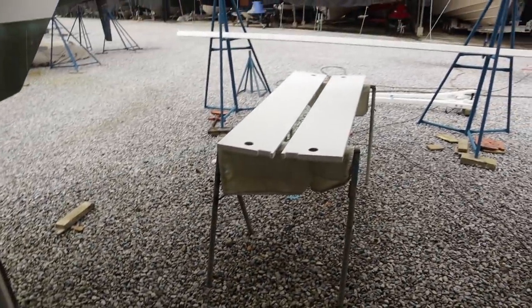Other jobs that are underway, I've got the deck boards off the boat at the moment. These are the side decks you can see behind me. They were looking a little bit tatty at the end of last season. Dings and chips and so forth, they needed a good repaint, so that's what I'm doing at the moment.